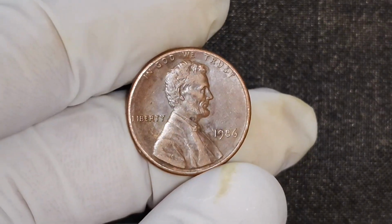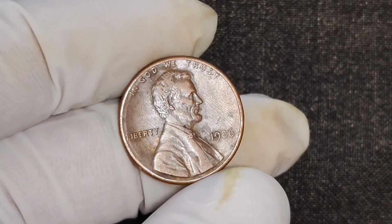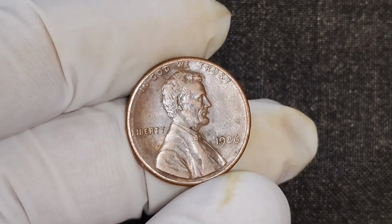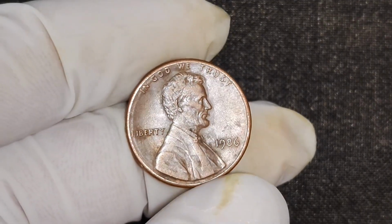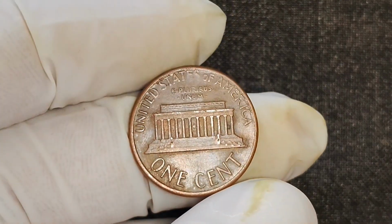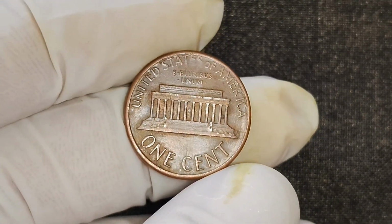That tiny little letter, either D for Denver, S for San Francisco, or no letter at all if it's from Philadelphia, tells you where the coin was produced. But in 1986, something unusual happened. A number of pennies were struck without a mint mark, and guess what? That tiny oversight made them incredibly rare. Like, you could retire on this coin rare.